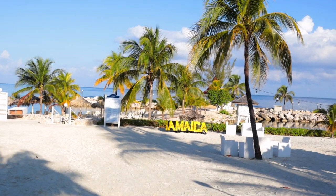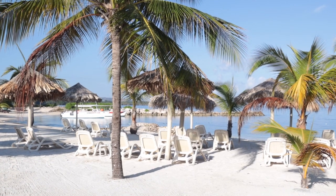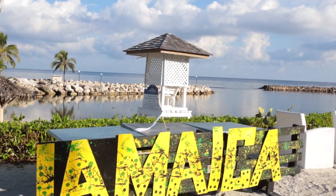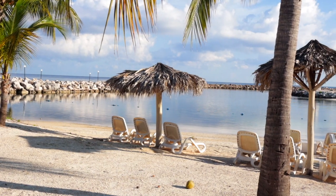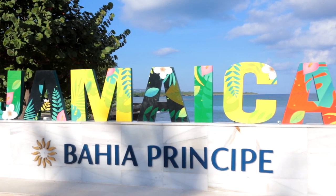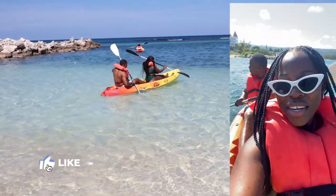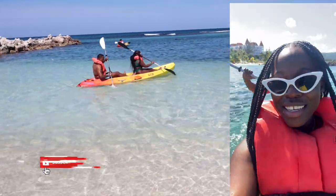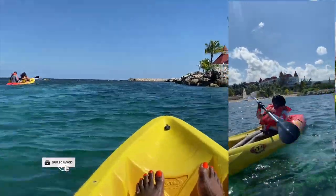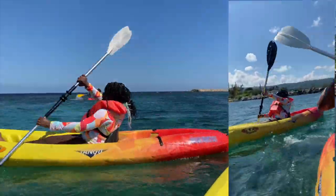Let's take a walk down to the white sand beach. Now this beach runs the full extent of the hotel. And though the beach is beautiful, not all areas are ideal for swimming. Non-motorized water sports are included with the all-inclusive price, but you can indulge in snorkeling, sailing, and other water activities for a small fee, or not so small fee.